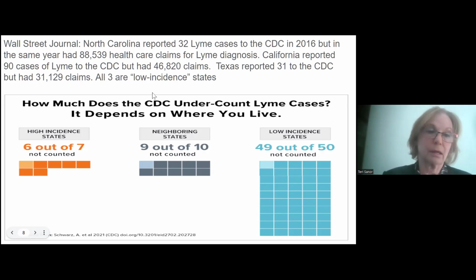So say you say, hey, I have 7,000 patients that I think as a primary care has Lyme. If you're in a high incidence state, they'll take 1,000. That'll be on the number of how many they think have Lyme. If you live in a low incidence state like the ones up above, they will count 140. 1 out of 50 is all they count.